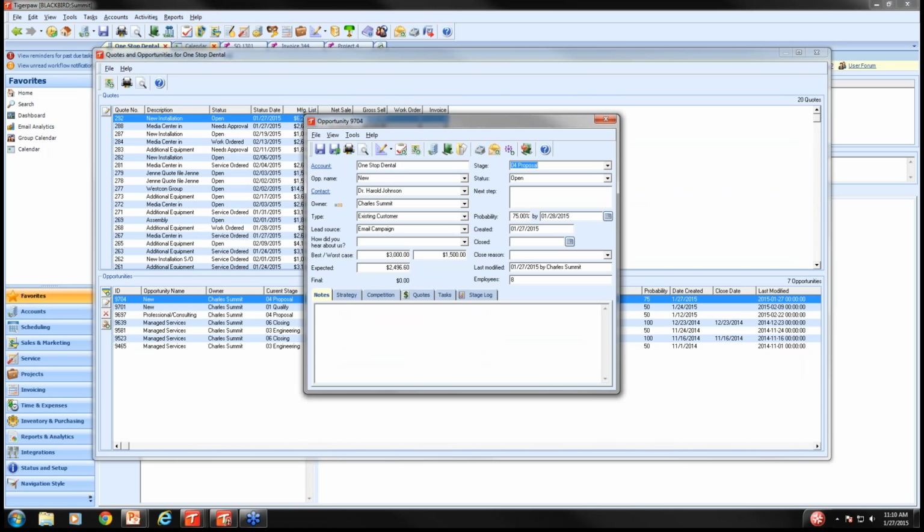Here's an opportunity, in this case, to sell something to One Stop Dental. The opportunity is going to have any number of stages. Now, my opportunity has 6, from the qualifying stage to the close after the sale. You might have more stages in your process. You may have less. You may name these what you choose, but this then becomes your sales cycle. Forecasting. Here is the probability of close date, expected dollar amount with the best case, worst case scenario.